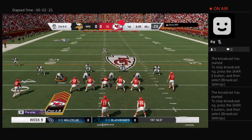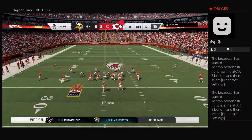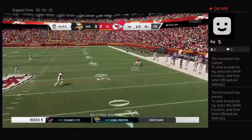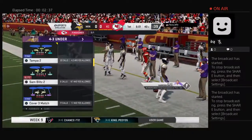Here's 2nd and 8. Mike's 5-4. To throw, it's Mahomes. And that's going to be incomplete. Too tough to hold on to that one.